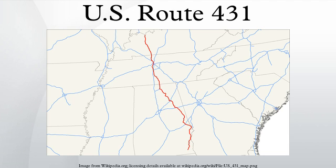US 231 in Huntsville. The highways travel concurrently to Fayetteville, Tennessee. I-565 in Huntsville, US 72 in Huntsville. The highways travel concurrently through Huntsville. Tennessee, US 64/US 231 in Fayetteville, US 31 in Franklin. The highways travel concurrently through Franklin.